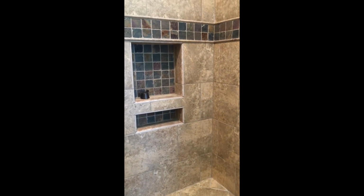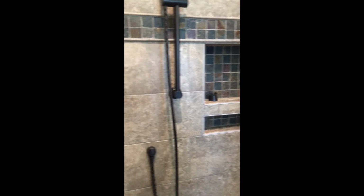Also, it's really a good idea to put in some kind of bench. Being a woman myself, it's just always nice to have a nice place where you can shave. Or if you're feeling sick, then you don't have to sit there and stand in your shower. So benches can cost sometimes a little bit extra. This one, not so much. But they're definitely a recommendation for all walk-in showers.